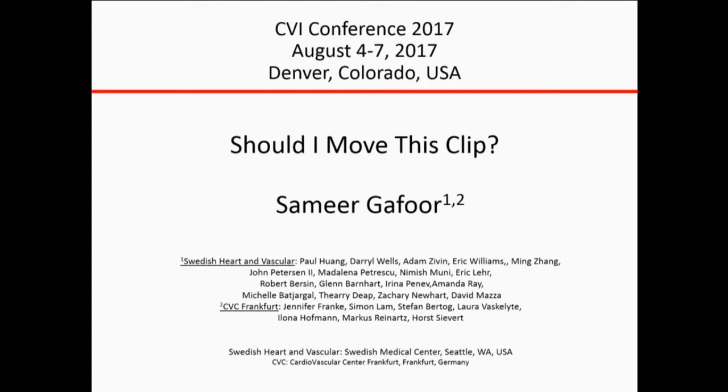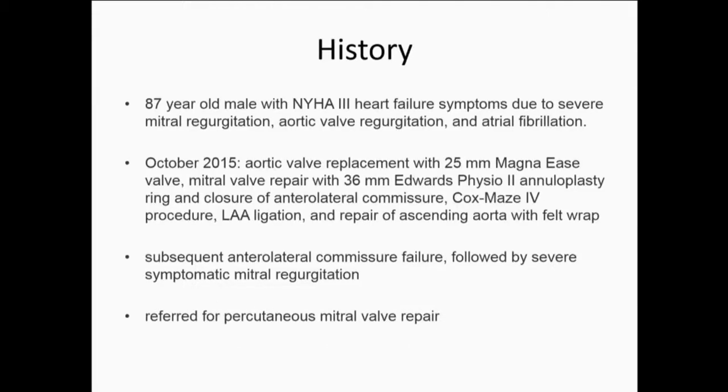And we've done some interesting things in our lab, but then I also thought about this case, which would be an interesting one, especially for Paul and the rest to see. So this is an 87-year-old male with NYHA 3 heart failure symptoms due to severe mitral regurgitation, aortic valve regurgitation, and atrial fibrillation. In October 2015, he had aortic valve replacement with a 25 millimeter Magna Ease valve, mitral valve repair with a 36 millimeter Edwards Physio 2 annuloplasty ring, and closure of the anterolateral commissure, and Cox-Maze 4 procedure, LAA ligation, and repair of ascending aorta with felt wrap.